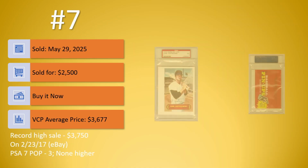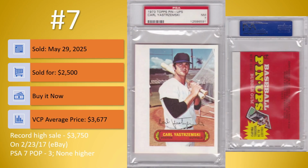At number 7, we have this 1973 Topps Pinups Carl Yastrzemski. This one sold on May 29th for $2,500. It was a buy it now. The current VCP average price for a PSA 7 is $3,677. The record high sale was $3,750 back in February of 2017 through eBay. Now this copy here in the PSA 7 is one of only 3 copies, and none have been graded higher.